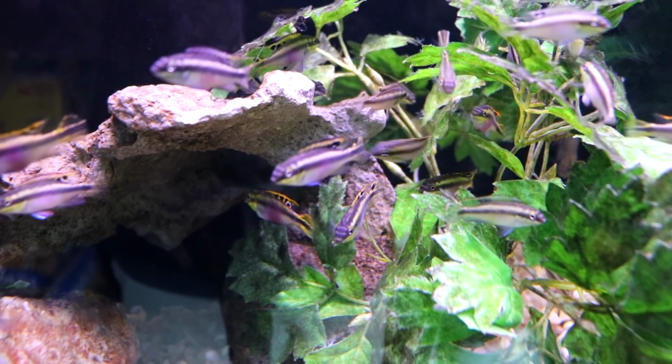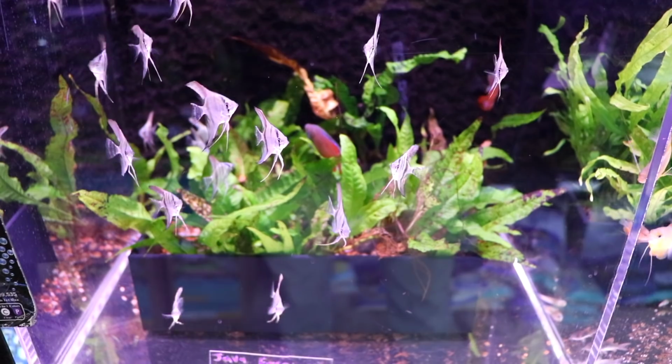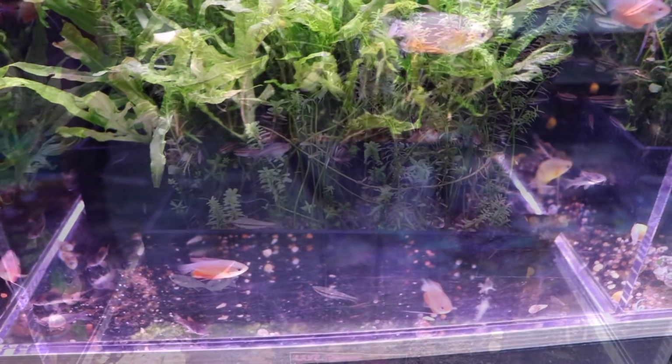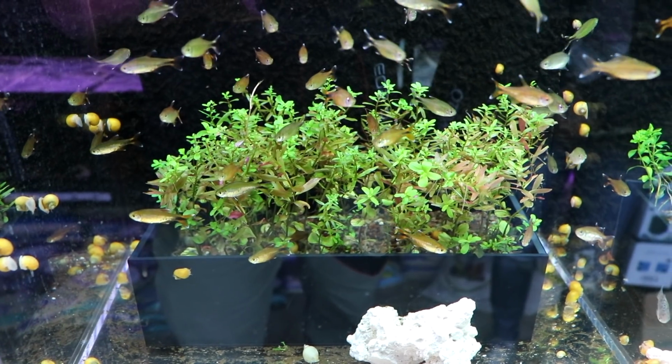These are some pelvic acromis, or crebensis, and these are really awesome fish. Here we've got some little angels. Now check out these tanks. This is what I was talking about before. You see here a lot of these tanks have some type of plant in them. When you see the entire row of fish tanks looking like this, it really does look pretty cool.